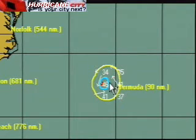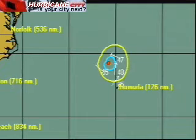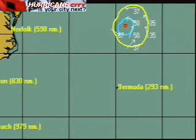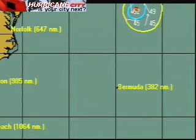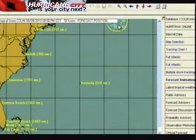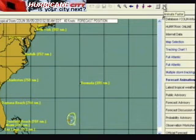Now, several models are indicating this will pass directly over Bermuda, and it could actually be a hurricane at that time. But anyway, let's go ahead and continue on with the animation, and you'll see the system continues to pass north and then starts to move northeast in response to a trough. Let's pan this out and show you as it starts to strengthen in the North Atlantic and heads off to the northeast. It could end up clipping Newfoundland. We'll have to wait and see on that. But right now, Bermuda is the focus.